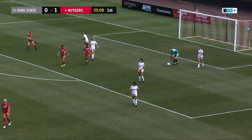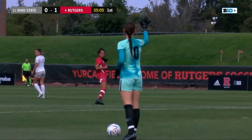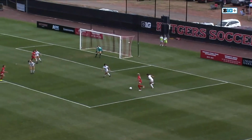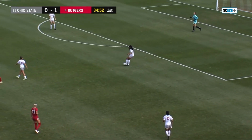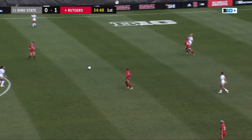Now, interesting on the Ohio State side with Riley Tiernan one-on-one with LaFleur. They elect not to bring a second defender over. The center back, Barnett, you see she stayed away, and she was caught in a little bit of no man's land when Tiernan got past the first defender and started moving towards goal. Kroger offside, but Ohio State will maybe have to consider that.